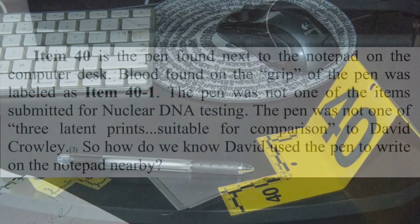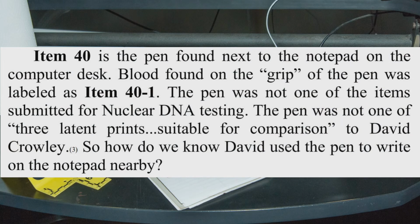Now it goes on to say that the pen was not one of the items submitted for nuclear DNA testing. The pen was not one of the 3 latent prints suitable for comparison to David Crowley.